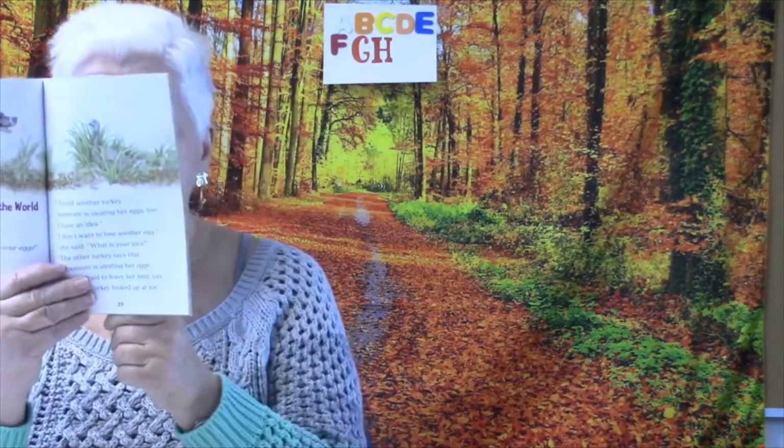Mother Turkey looked up at me. So what should we do? Let's put the nest together. That way one can sit on all the eggs, the other can watch and hunt for food. I don't know, Mother Turkey said. My babies won't know their real mother. If you don't, you might not have any babies. I can help, I said.